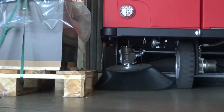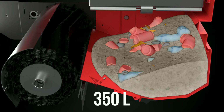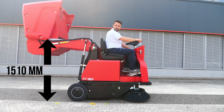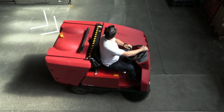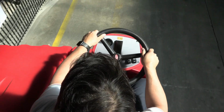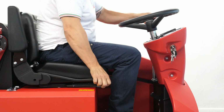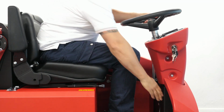The side brushes are retractable in order to be protected from bumps. The hopper has a capacity of 350 liters. Dumping is possible on the ground or up to 1510 mm high. The polyester sack dust filter is placed behind the driving position to grant a perfect view on the cleaning area. It has a filtering surface of 10.5 square meters, the largest of the category. On the other hand, driving position, safety and comfort for the operator of MILLE Plus have been highly improved.